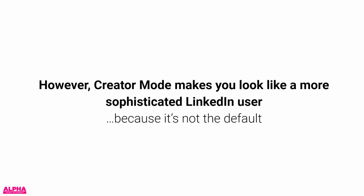However, on the plus side, creator mode does make you look a bit more like a sophisticated LinkedIn user because it's not the default, right? You have to opt into it, which means that you know LinkedIn as a platform a little bit better. You don't just use the factory settings, so to speak. So that's why anytime you want to portray a certain level of marketing prowess, then it would be better for you to use creator mode because, kind of subconsciously, far more of the really sophisticated LinkedIn users are using creator mode. And there's a big preponderance among non-sophisticated LinkedIn users to not use it. You want to appear like part of the in-group.